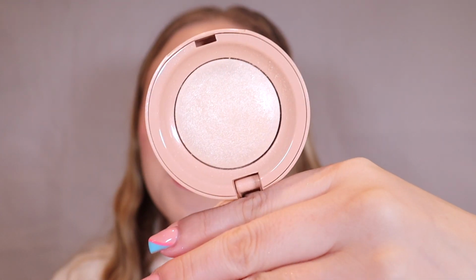Next, I've got to mention my baby. This is the Rare Beauty highlighter in the shade Enlighten. It is absolutely beautiful. This is what it looks like. I have actually got it on my cheeks today. I love it so much.